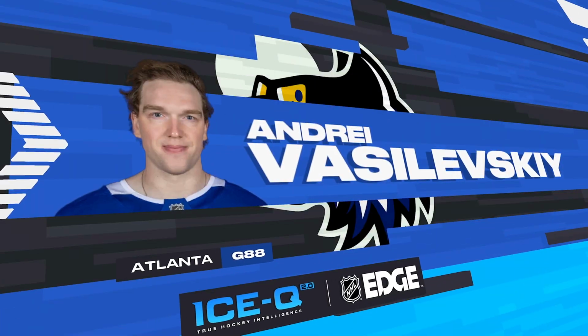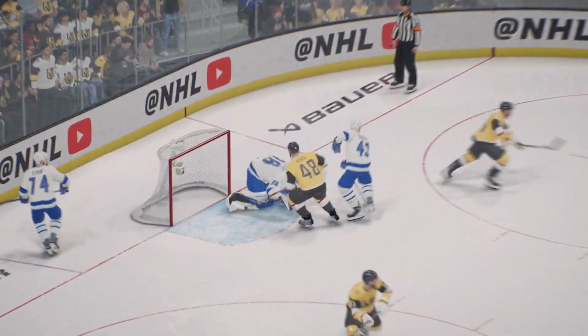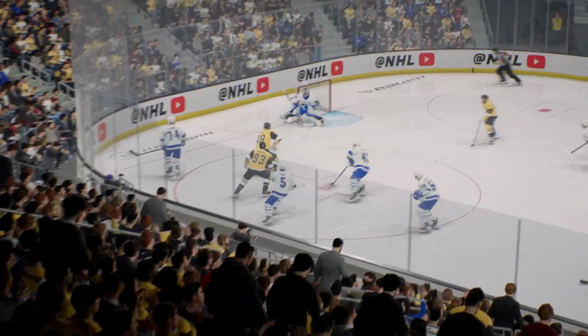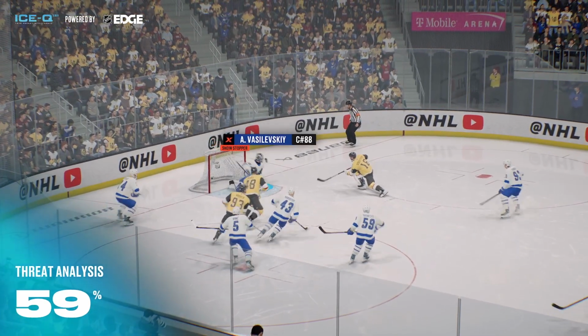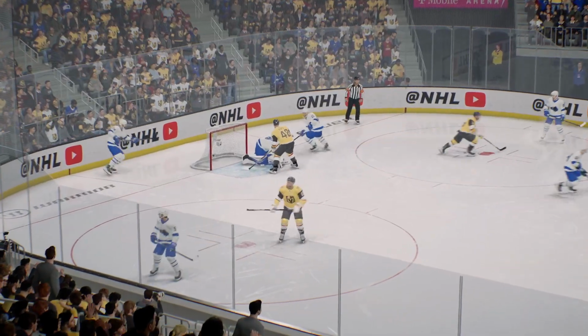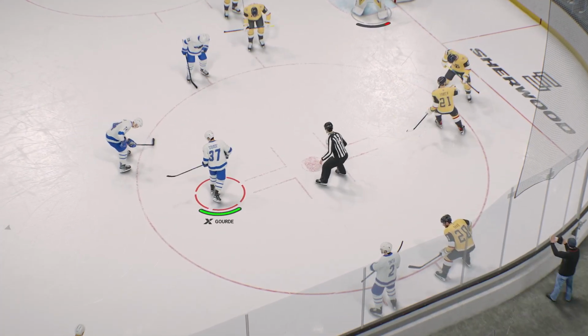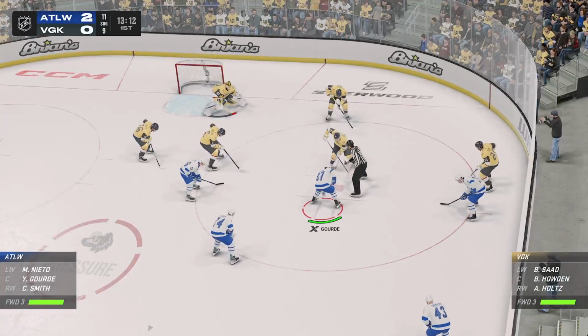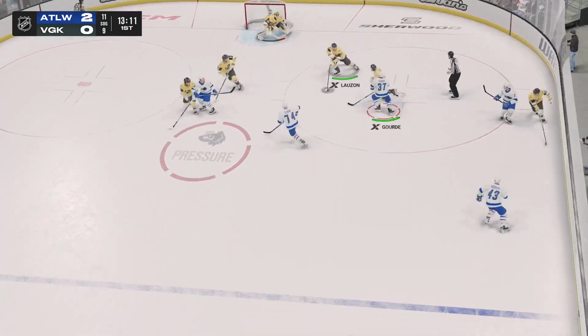Let's have a look at that last save again. It was absolutely incredible. You're under pressure, you're under attack, really under siege, and you find a way to get to the puck. This is the stuff that champions are made of. Still a lot of time left in the period. As we approach the midway mark, the Wolves are currently sitting in the driver's seat, leading 2-0.